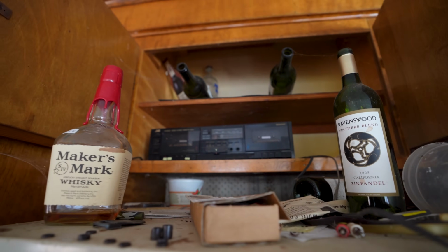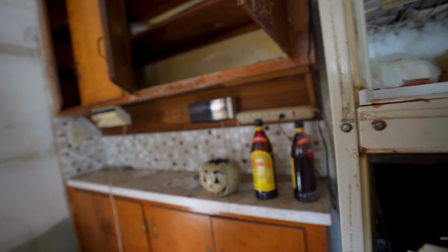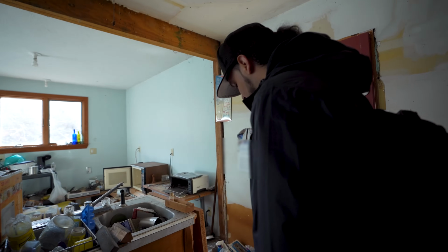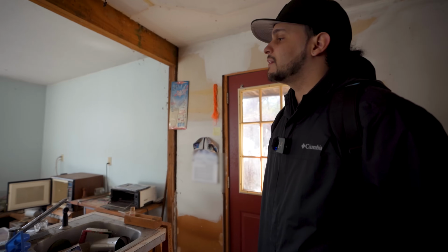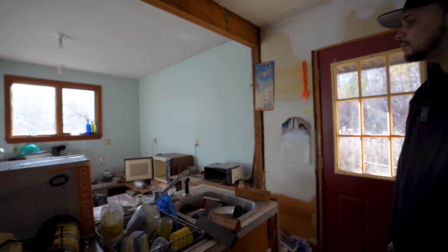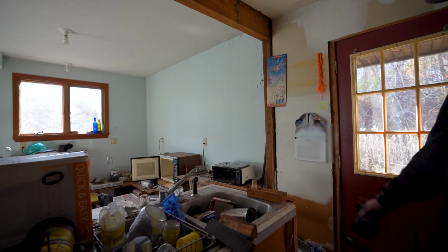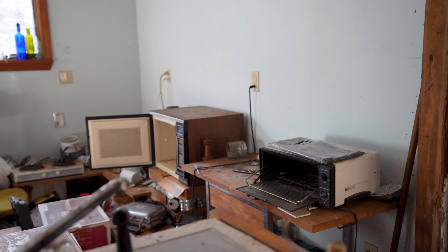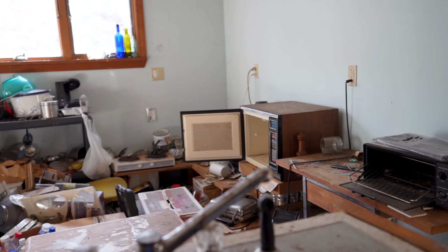Up here we have an old cassette deck player. Some whiskey. Some Kahlua over there. Look at that old Annie's box. Yeah, a lot of food, just thrown everywhere, all over the floor. This place is loaded with things. On that side, there's a lot of kitchen accessories, like pots, pans, an old microwave, a little toaster oven thing. I'll zoom in so we don't have to climb over there. Cans, bottles, empty water bottles all over, and jugs.